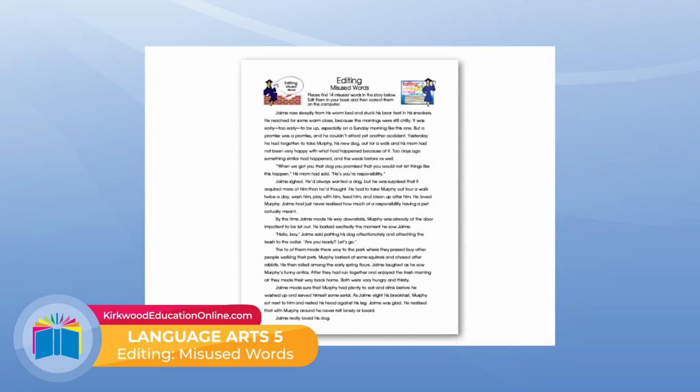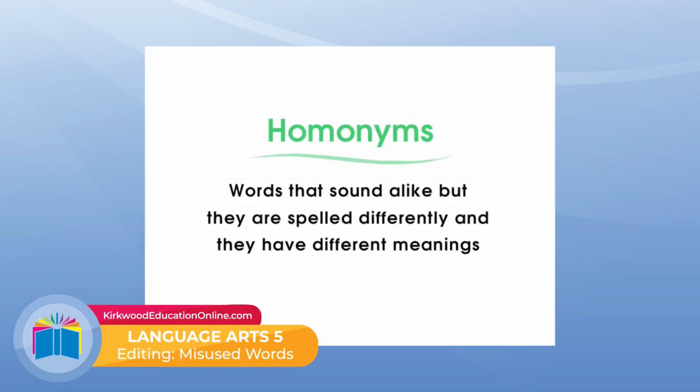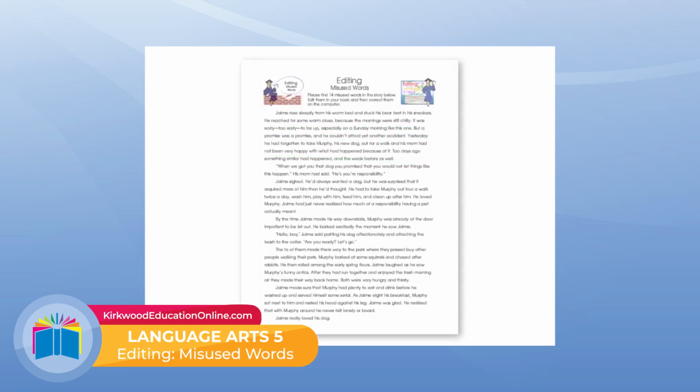Now, in these lessons, you're going to look for words that are used inappropriately. And they're homonyms, words that sound alike but are spelled differently and have different meanings. And a lot of times people confuse them because they make the same sound. So what you're going to do, you're going to look for 14 homonyms that are misused.